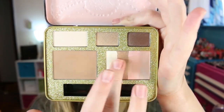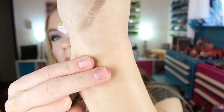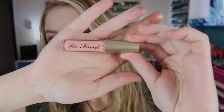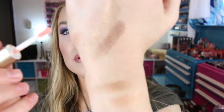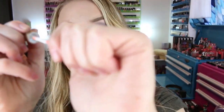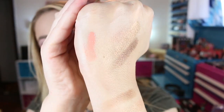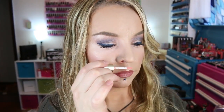And then the face products look like that. And this is what the lip gloss looks like right here. It's semi-pigmented, but not overly done. It's got some pigment to it, just a nude lip gloss. And this does smell like cinnamon. A hair of peppermint, but mostly cinnamon.